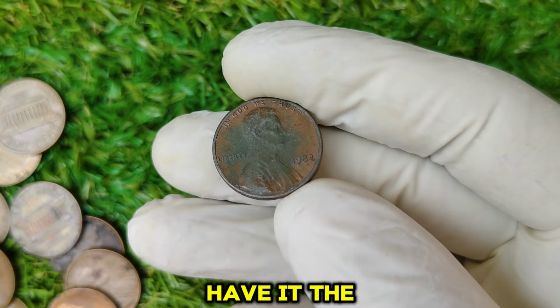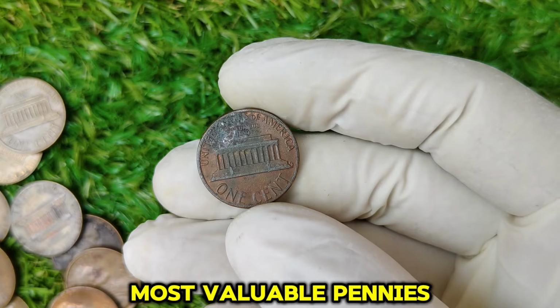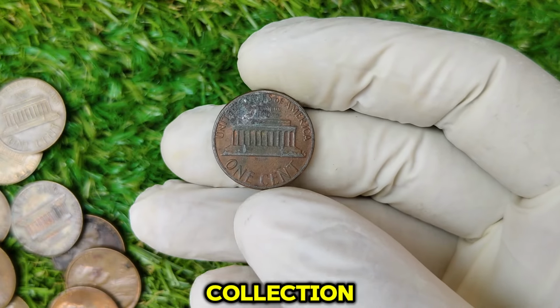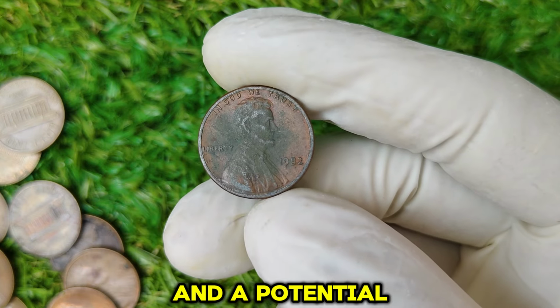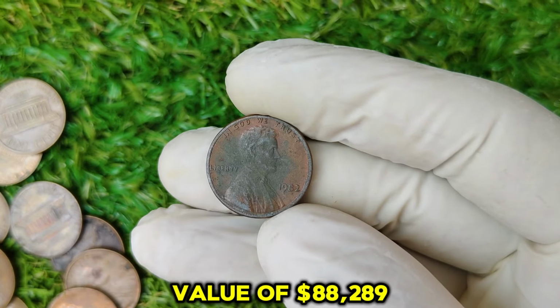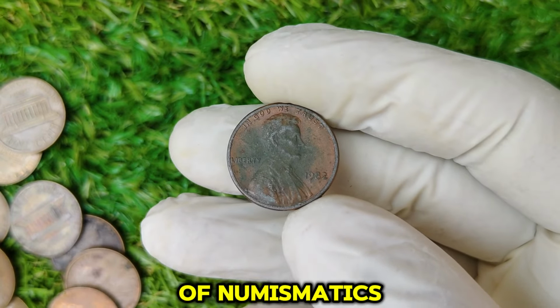So, there you have it. The 1982 no-mint mark Lincoln cent might just be one of the most valuable pennies you could come across in your collection. With its fascinating history, rare small date variety, and a potential value of $88,289, this coin is a true gem in the world of numismatics.